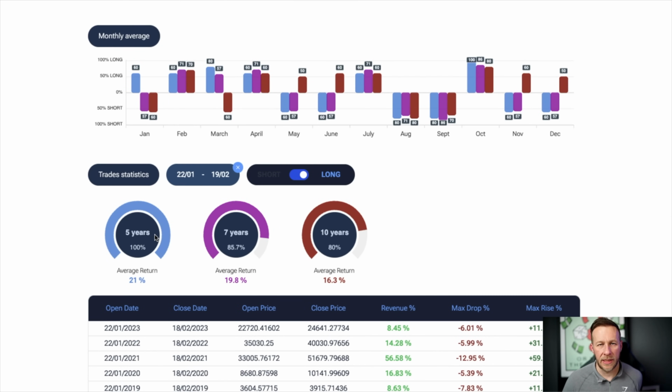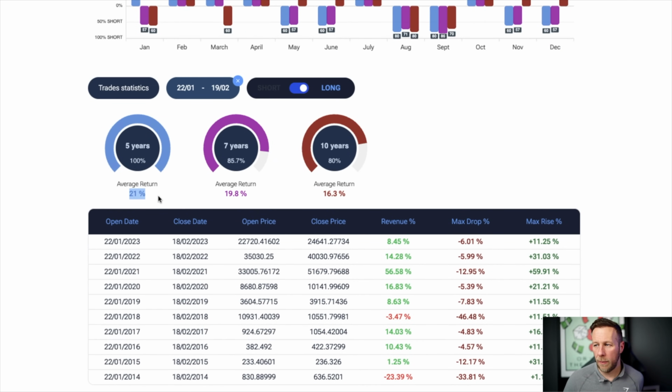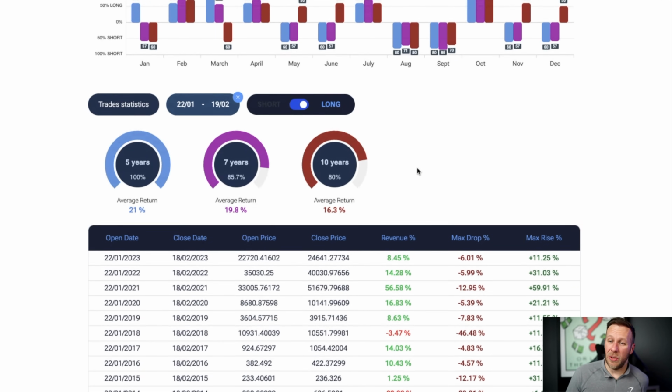5 years, 100%. 7 years, 85.7%. 10 years, 80%. Look at the returns. 21%, 20%, 16%. This is the real deal.